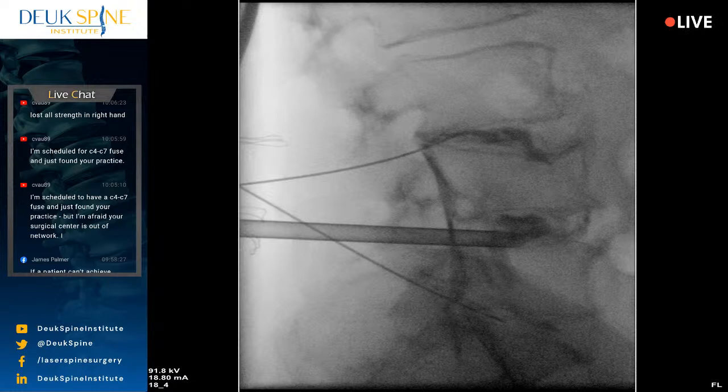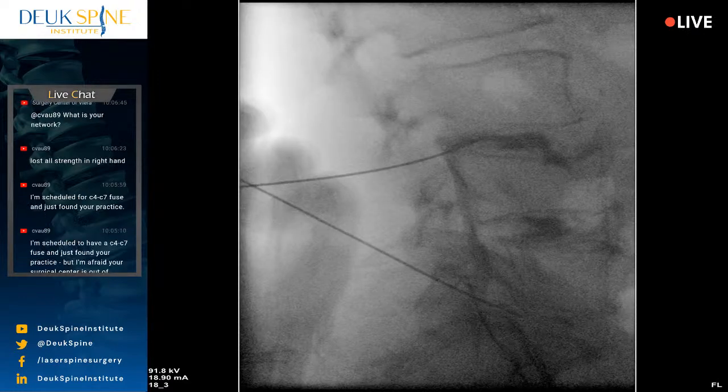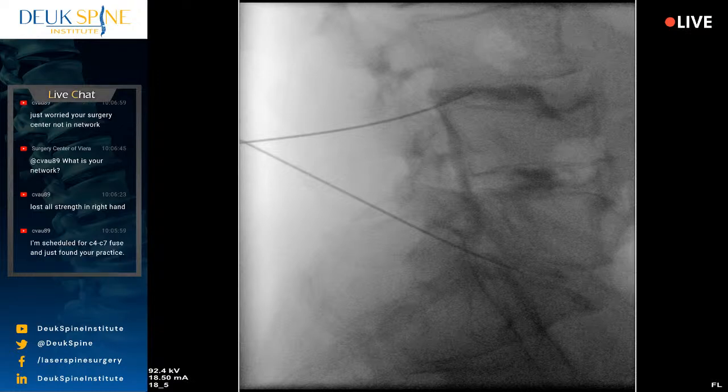So she didn't want a fusion. She didn't want artificial discs. She didn't want invasive surgery. She wanted laser surgery. And that's why she came here, like many people from around the world, because they don't want the surgeries that are being offered to them because they're far too invasive and unnecessarily invasive.